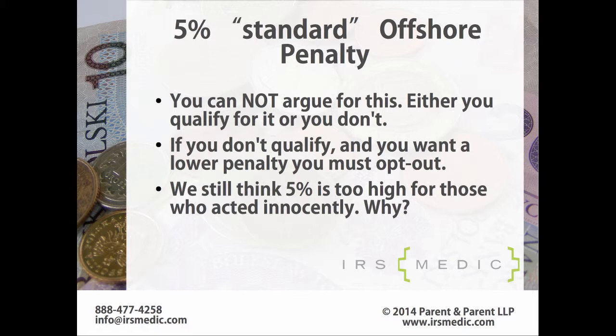Most people are aware that the typical penalty is 27.5% on the highest account value. And then they'll see that there is a 12.5% penalty if the account is under $75,000. And then people see this 5% and say, oh, well, that's the amount I want. It's much lower. Well, here's the thing. You can't argue for this. Either you qualify for it or you don't. There's no negotiating down inside the offshore disclosure without opting out to get 5%. And actually, if you do opt out, you might do better than 5%.